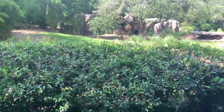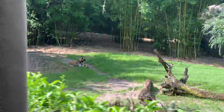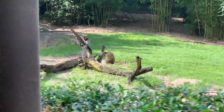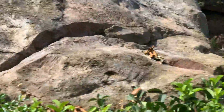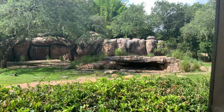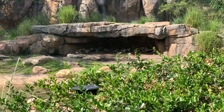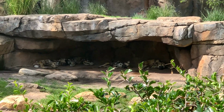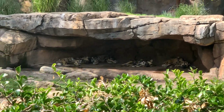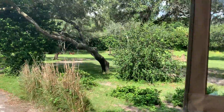Hanging out in the shade here, guys, as well as in the den there to our left, it looks like you can see some African wild dogs. The African wild dogs are also known as painted dogs. They do hunt as a pack, and in doing so, they have one of the highest success rates when it comes to hunting, which is about 93%. African wild dogs are led by an alpha male and an alpha female. So there is a pecking order when it comes to food and all that.